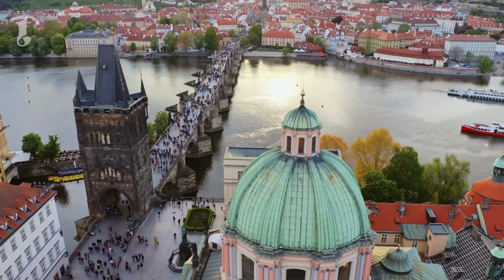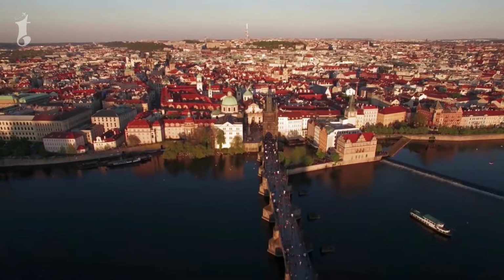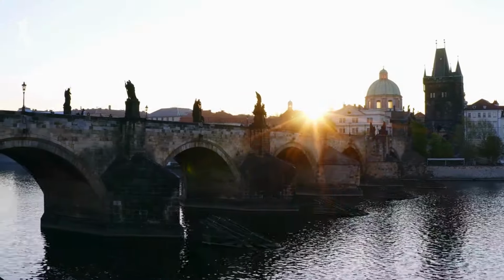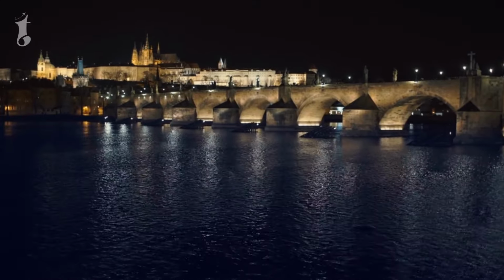The view from the Charles Bridge is stunning. You can see the whole city of Prague from here, the river below, the beautiful buildings, and the big sky above. It's especially gorgeous in the early morning when the sun is just coming up, or in the evening when the sun is setting. Everything looks golden and magical during those times.